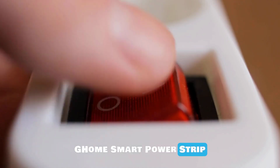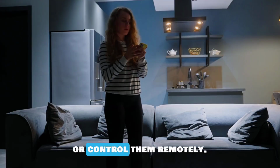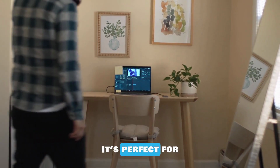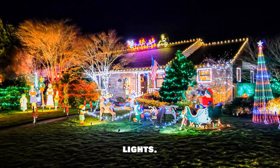Dome Smart Power Strip. Turn each outlet on or off individually, set timers or control them remotely. It's perfect for entertainment centers, desk setups, or even your Christmas lights.